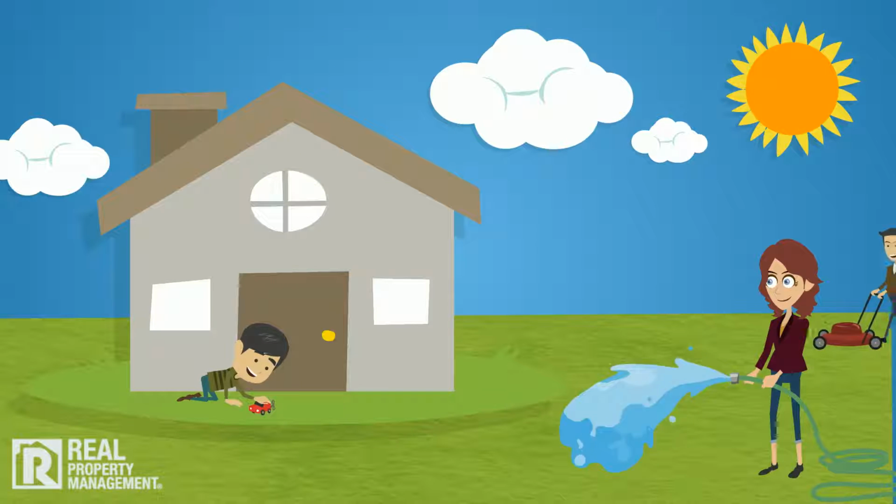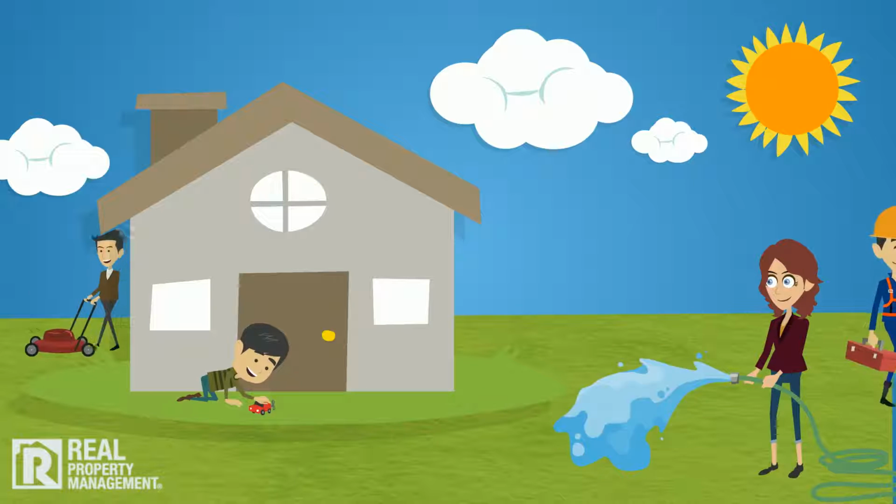In the end, tenants are more likely to care for the property when they see you do as well. Regular property inspections are an important part of that process.